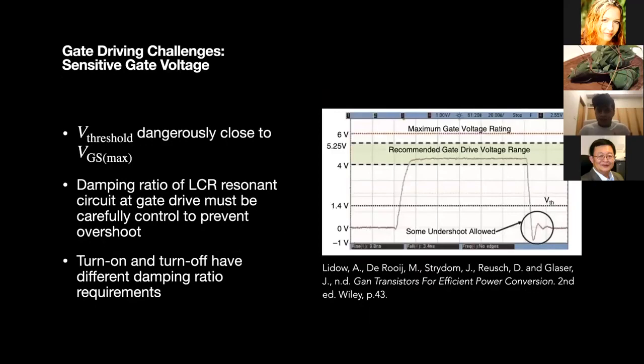So in choosing GaN HEMTs, there were some massive challenges that we had to overcome, especially in the gate driving aspect of things. The first one is that the gate voltage is extremely sensitive because the maximum gate voltage that GaN HEMTs can withstand is about 6 volts. And this is dangerously close to the threshold voltage to turn on the device. So we can see here the recommended range is about 5 volts. And if we have any overshoot of this gate source voltage, we can accidentally damage the device. So in order to prevent this from occurring, we have to critically damp or overdamp the LCR resonance circuit at the gate drive turn on loop.